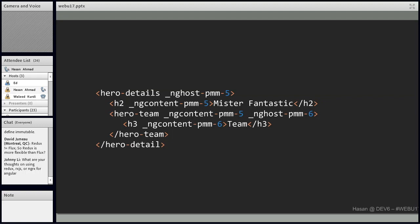If you only want browsers that natively support it, you can set it to native, but currently the default is emulated. Emulated means that it will work across all browsers. And in the long run, when this becomes adopted by all browsers, then emulated won't be necessary, and we can just depend on the native implementation of Shadow DOM.